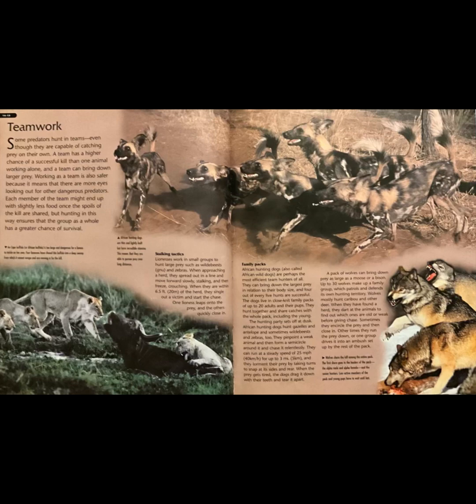A pack of wolves can bring down prey as large as a moose or a bison. Up to 30 wolves make up a family group, which patrols and defends its own hunting territory. Wolves mostly hunt caribou and other deer. When they have found a herd, they dart at the animals to find out which ones are old or weak before giving chase. Sometimes they encircle the prey and then close in. Other times they run the prey down, or one group drives it into an ambush set up by the rest of the pack.